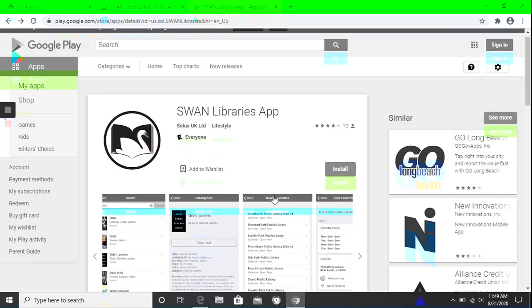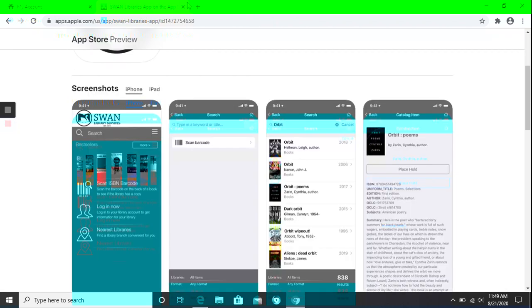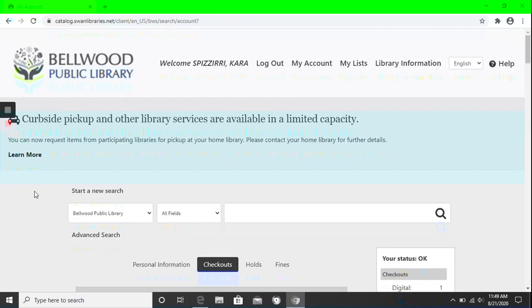So this was a little bit of an introduction into our catalog and how you can use it to start putting items on hold, checking your account, and seeing when your items are going to be due back.